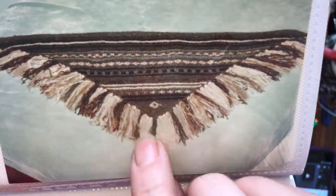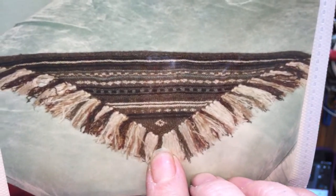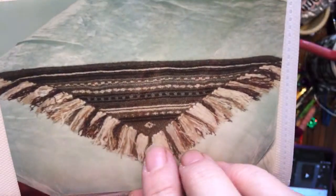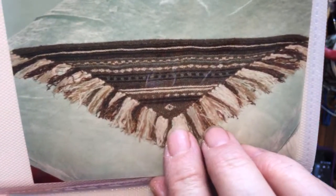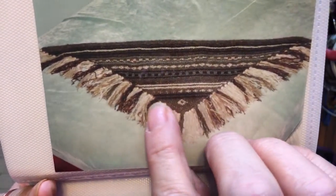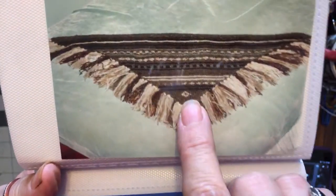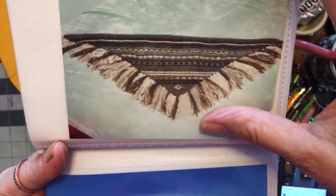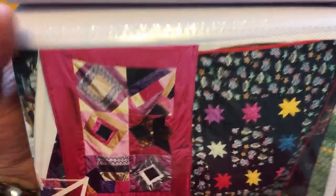I made this one for the fair. I did not win anything with it. I made it out of, it's all wool, and the pattern was from Cal Fassett's book. And my dirty rotten first husband, it was hanging up in his truck till he died. How about that?